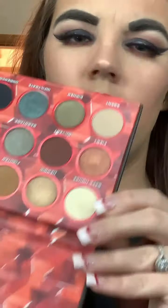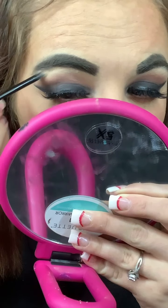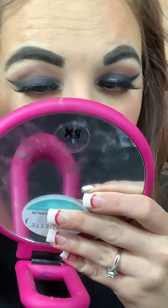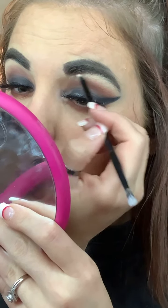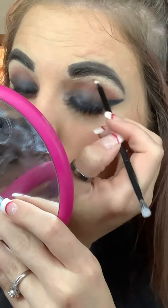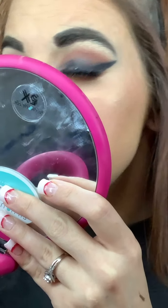So nice, guys. And then just to highlight everything, for our inner corner, or for our brow bone, we're gonna go in with that. Because I feel like I need kind of like a white just to cut everything. If that makes any sense. You see what I'm saying? I think that's beautiful. And you can even take, it's like a dual-ended brush from There's the Colors. I got one of their mini palettes. Super nice. You can take it just like that. I think that's really nice.